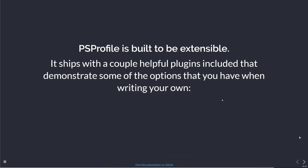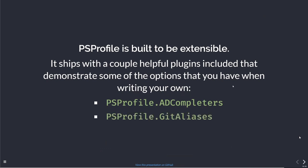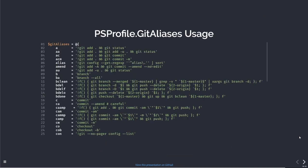So PSProfile itself is built to be extensible. It does include a couple of helpful plugins. It does come with that ADCompleters plugin, and then another one for handling Git aliases. So a sample Git alias one, I use a lot of Git aliases myself. These are basically the Git aliases that I do use.